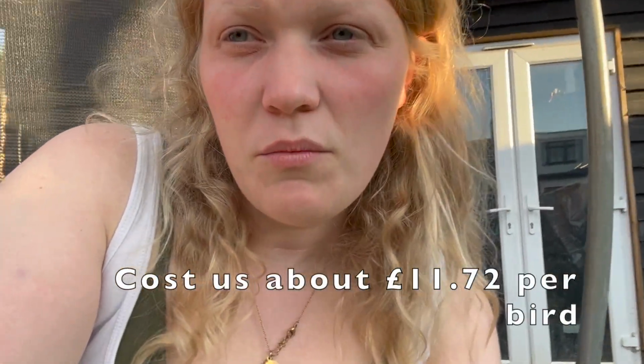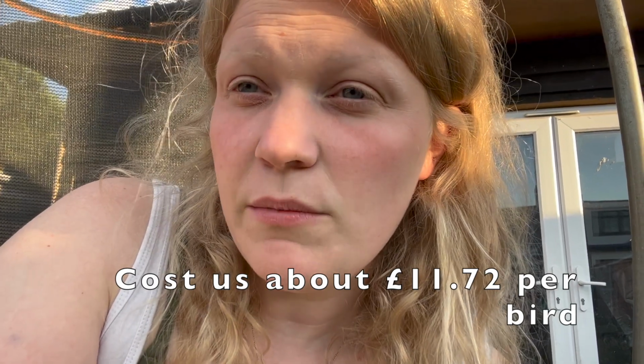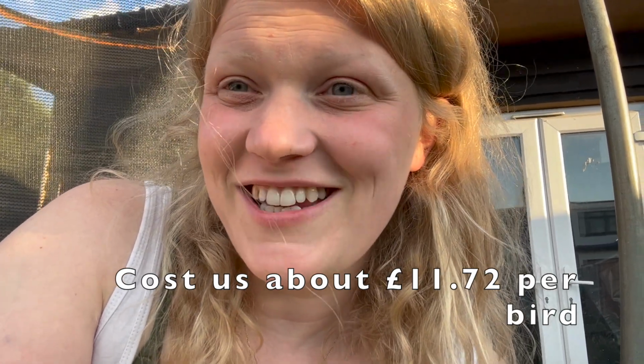So money-wise, I think I bought 3 bags of the adult feed, which was about £12 each. And then I bought a £20 bag of starter feed. So it does work out a little bit more expensive than the £3 chickens you get at the supermarket.